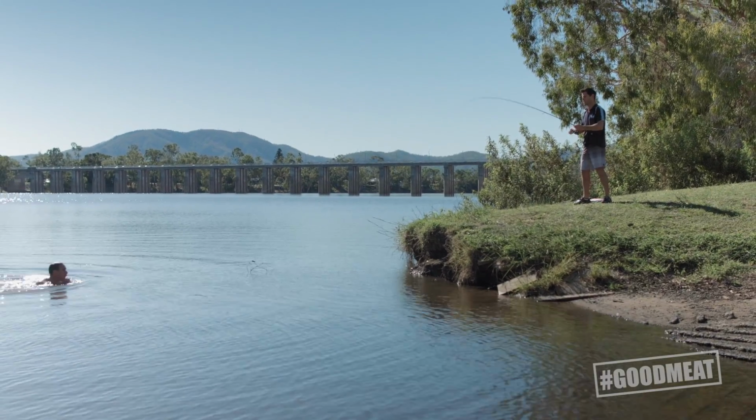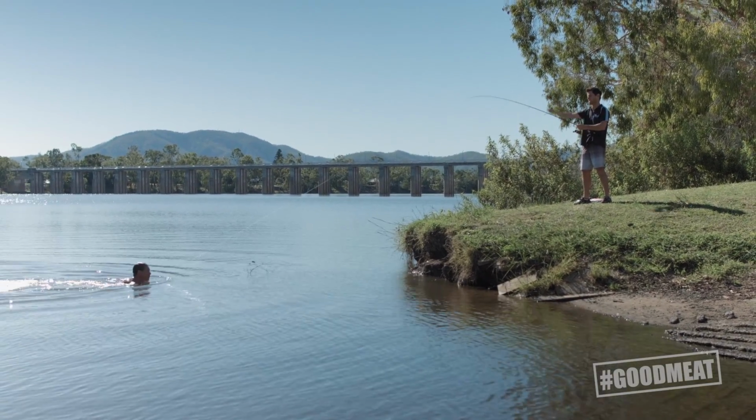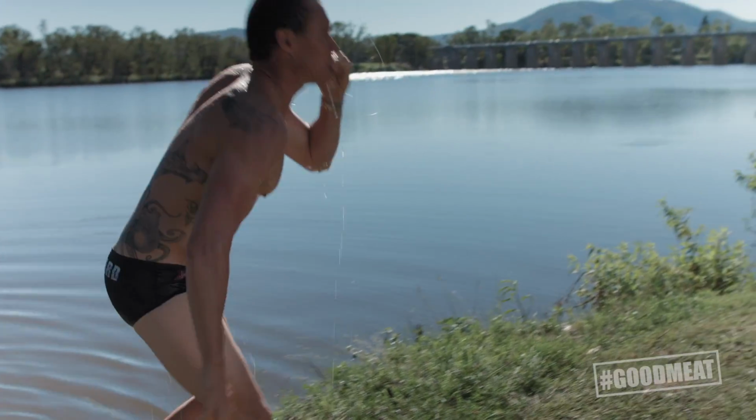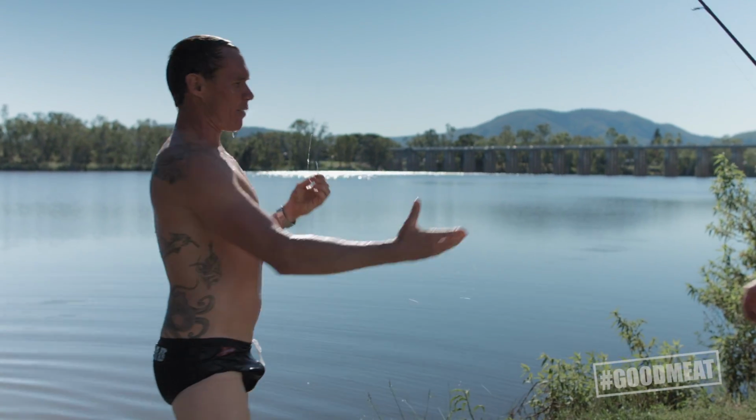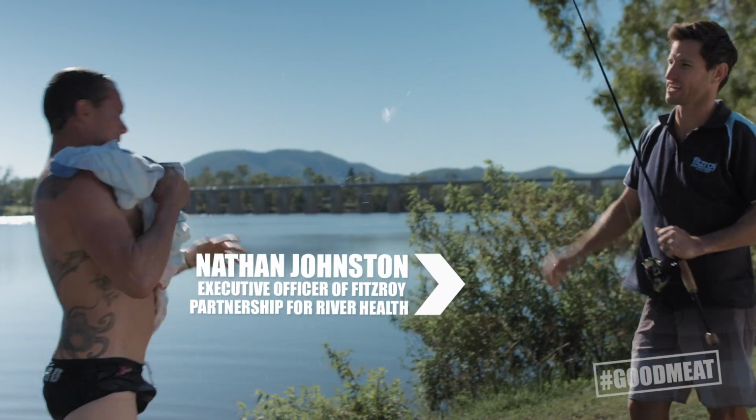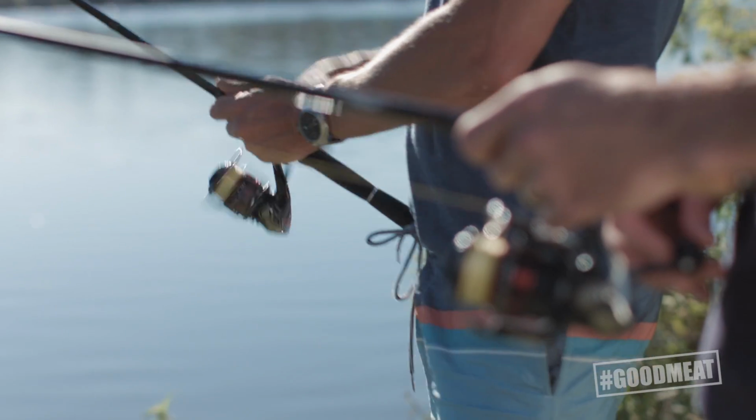Is that you? Reidy, what are you doing here, mate? There's crocs there. Get out of the bloody water. Nice. How are ya, mate? Good. How are ya? Now, for goodness sake, put some bloody clothes on. It's been a swim, I tell ya.